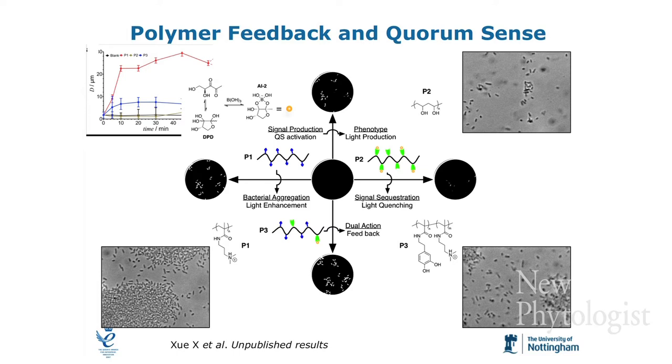But we saw some intriguing things with some of these polymers, in that with this set of polymers, we've got a cationic charge which will help to aggregate the bacteria. We've also got a system here which will bind the bacterial signals. So this catechol group, of course, will bind very strongly to the boronate systems. So the more polymer you add, the less signal the bacteria see, and so we reduce bioluminescence. So we're doing a very simple quenching of their quorum sensing.